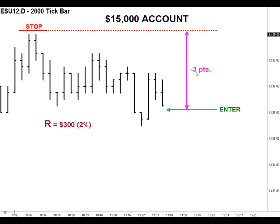So 3 points equals $150. So once again, we divide R, which is 300, that's how much we're risking, by 150, how much we'd be losing per point, and that comes out to 2 contracts. So if we lost 3 points and we had a $15,000 account, we could trade now 2 contracts.